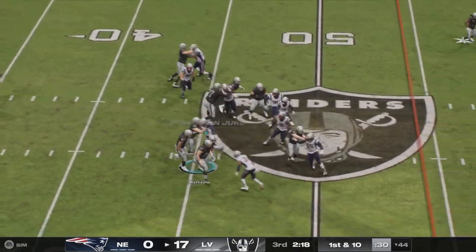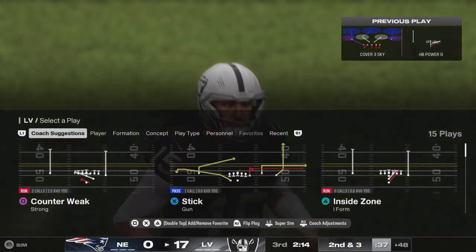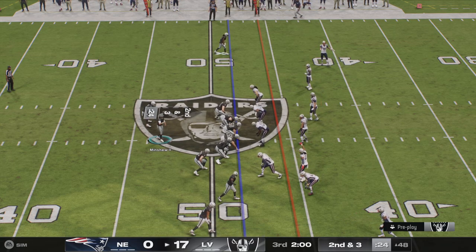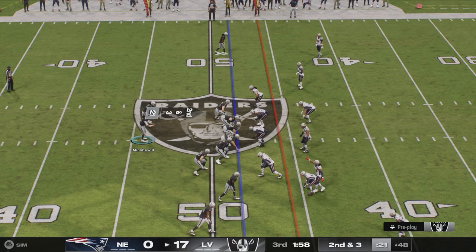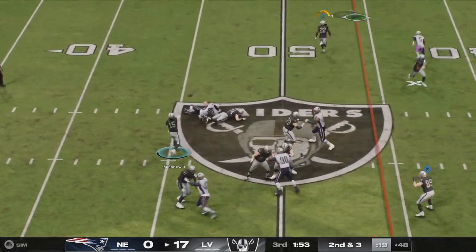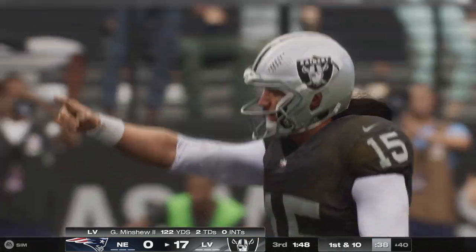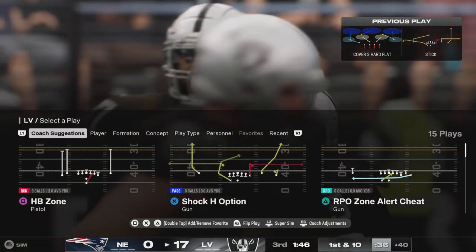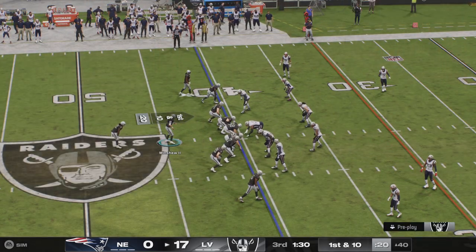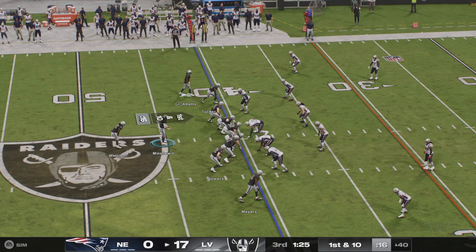It is first and 10. And a good job following his blockers, a gain of 7. It'll be second down. A 7-yard pickup brings up second and 3. The shotgun, a throw for Minshew. That's taken in by the running back, Madison. And that's a first down. It'll be a gain of 8. A gain of 8. And a rare first down. First and 10 at the 40-yard line.